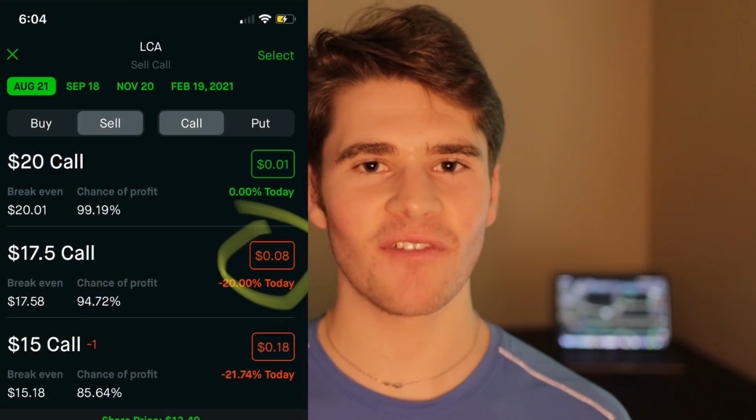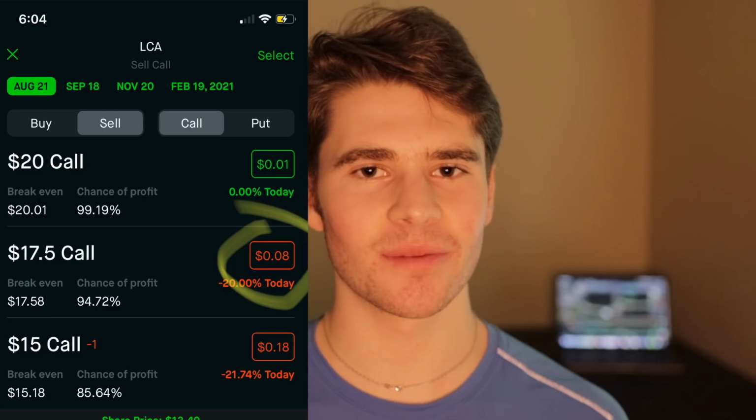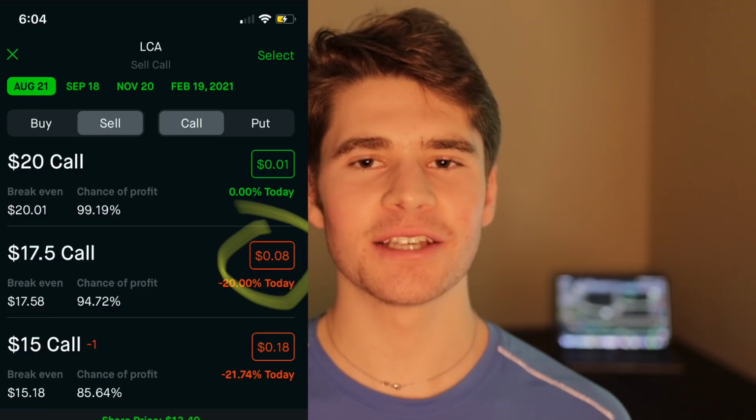So I could have sold the call option for this Friday for $17.50, which pretty much has no chance of reaching there by the end of this week. Now if I sold this, I would only get paid $8 for somebody having the right to this option, but I sold the $15 one because I got paid $15 for this option. So it wasn't that big of a difference.